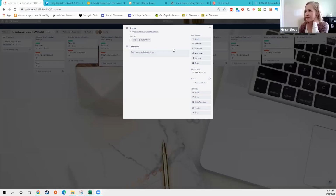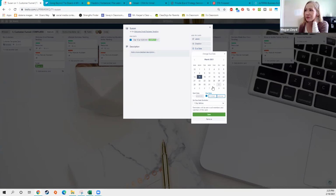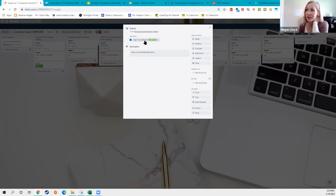So yes, any date that you have associated to any card will show up in calendar view. The past dates obviously will show up in past months, but if that date has passed and you click checked that it's completed, and now you want to add a new due date, we're going to do that and it will just change it. Did you see that it just changed it? It didn't add a new one.